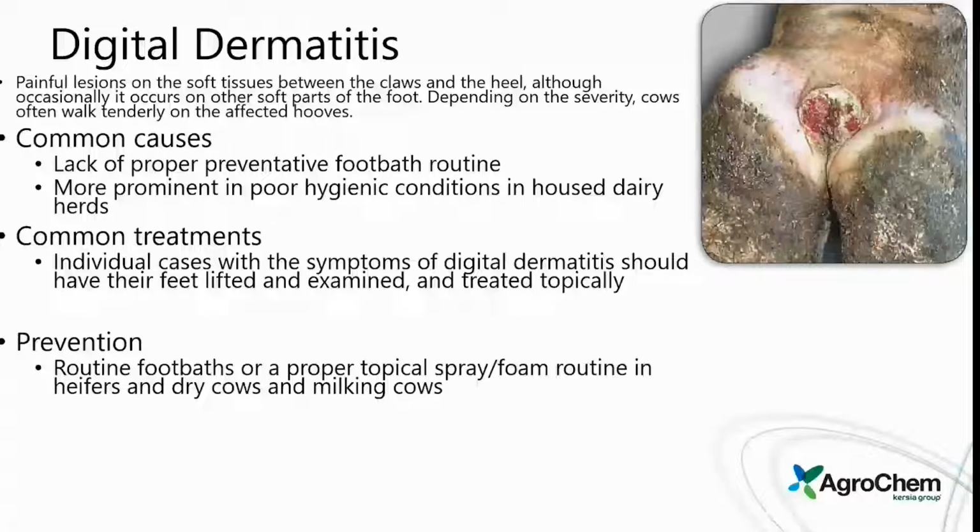Common causes of this are lack of a proper preventative foot bath routine, and poor hygienic conditions. It requires more effort to control in housed dairy herds. So the better the hygiene of the cows, the easier it is to control, along with a proper preventative foot bath routine. Common treatments: individual cases with symptoms of digital dermatitis should have their feet lifted, examined and treated topically. There are sprays as well that we can use. I personally like the Heel Max spray for topical treatment. But for prevention, use routine foot baths and a proper topical spray or foam routine in heifers, dry cows and milking cows.